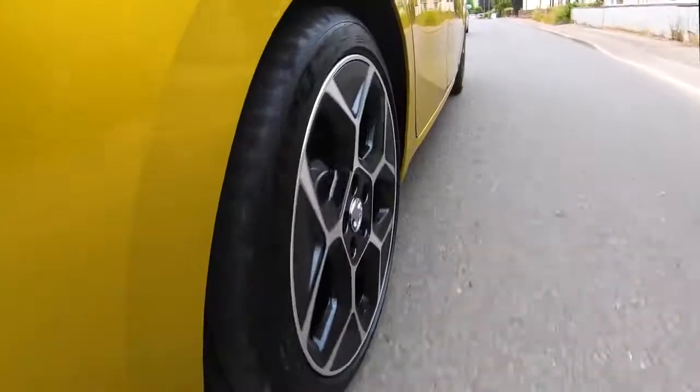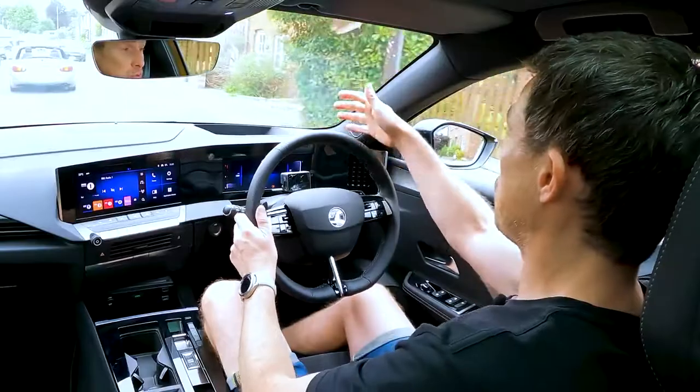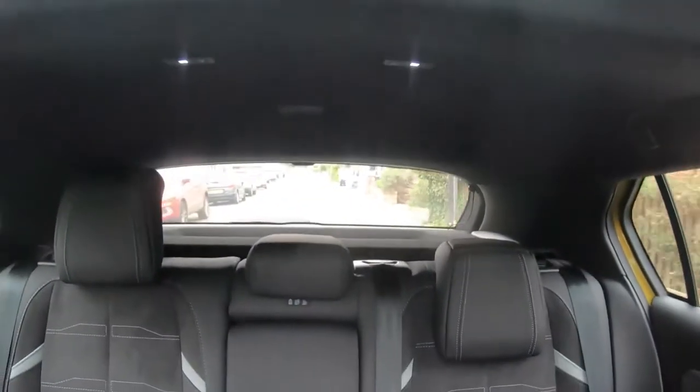The first thing I can tell is that the suspension is nice and supple over bumps. You don't get any jarring effects at all. Visibility is good forward, bit of a big blind spot there. What's not so good though is the view out the back window. So the window itself is quite big, but you've got some really big pillars at either side, which is probably a problem when you're pulling out of junctions like that and having to look over your shoulder.